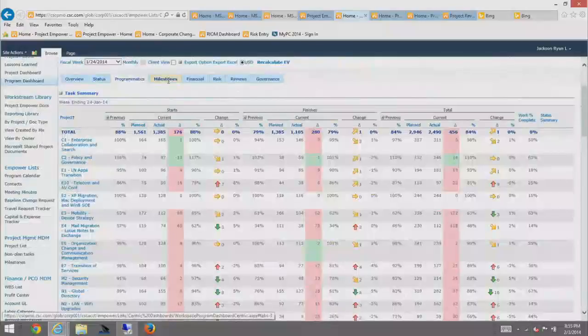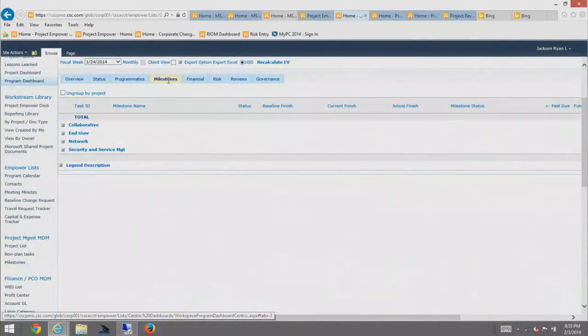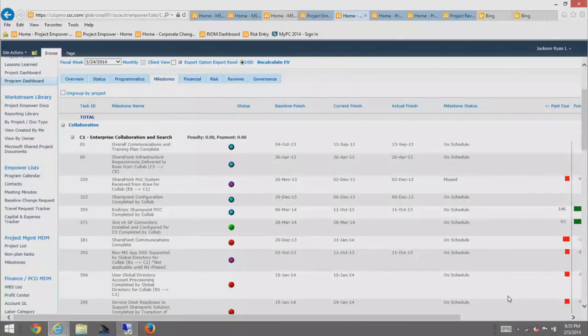Okay, the milestone view is also a pretty powerful view. This is pulling milestones in from the project plan. Again, remember we're looking at this from an executive level, a portfolio view, not a project manager view. He's got his own dashboards for those things. This is looking across the entire program.